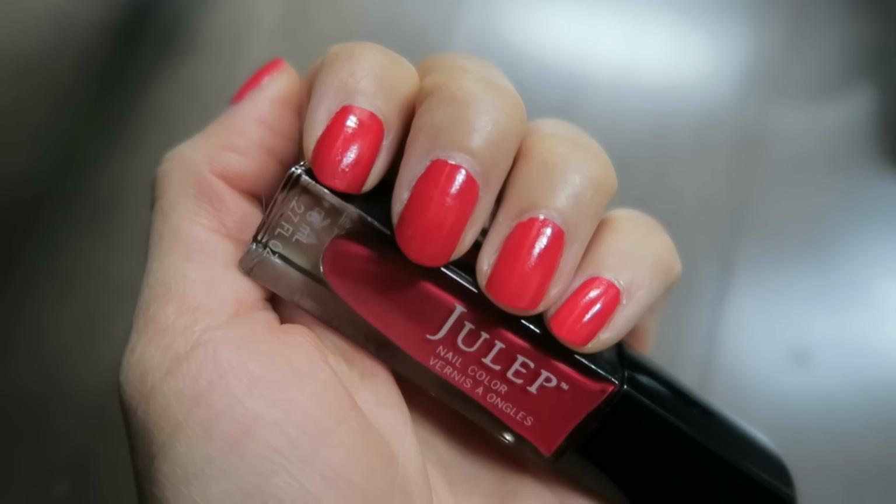So the first one is this red polish by Julep. There is a little bit of a pink lean to it. The shade name is called Rose, and I am hanging on to it.